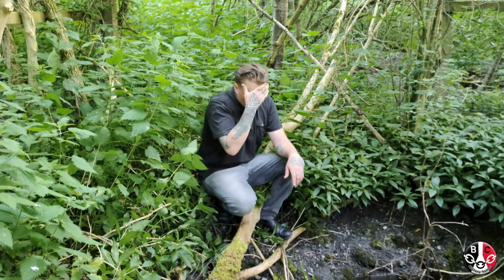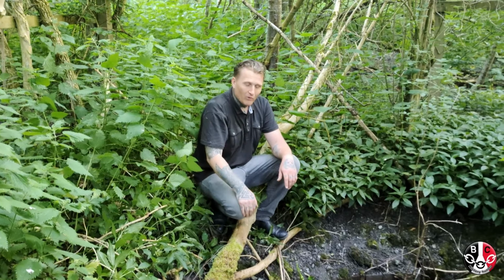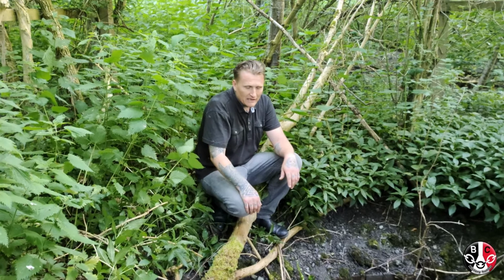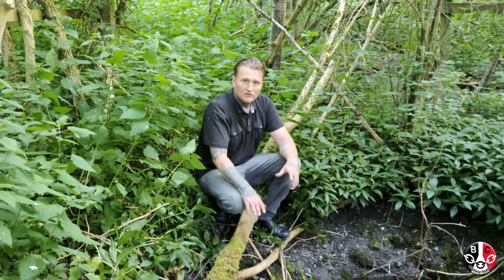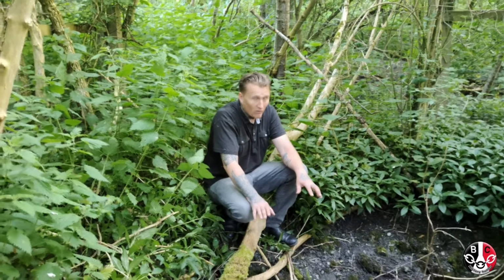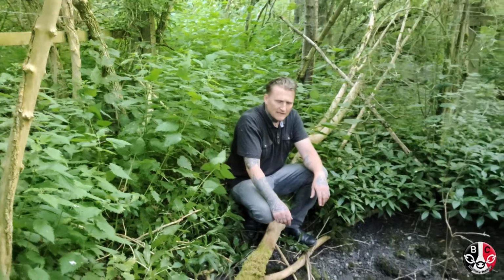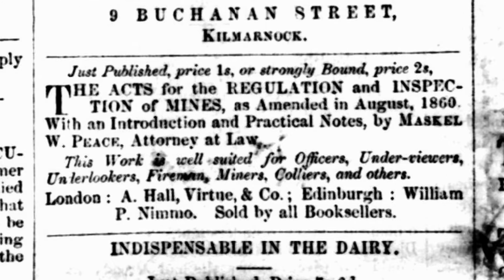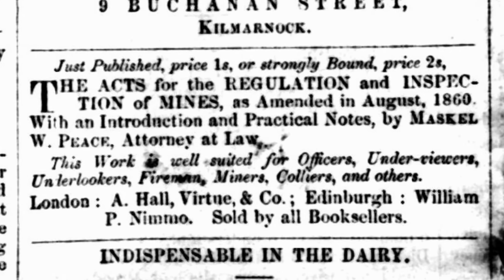But yeah, these bricks were laid by coal miners or mine sinkers. It's an amazing thing. 1,000 men a year died in these mines in the 1870s. Still, there was an act in 1860 that said that children of the age of 12 could start work, but before that, you could start work in the coal mine at 10, you know.